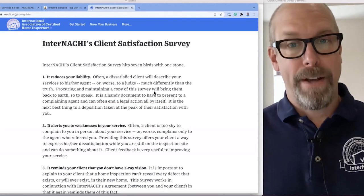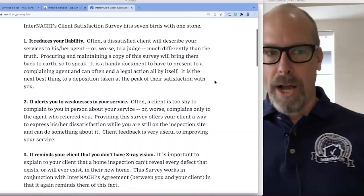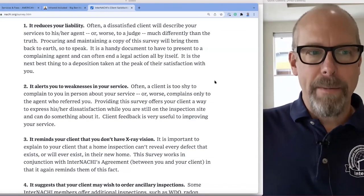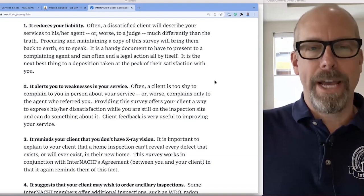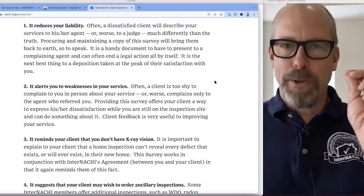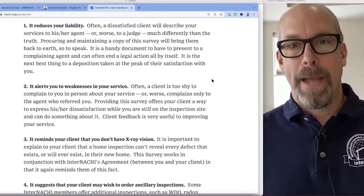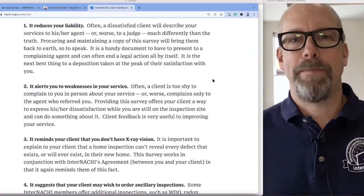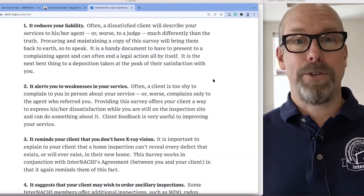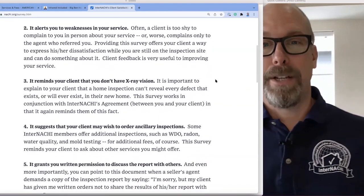And there's a bunch of benefits in using InterNACHI's client satisfaction survey. You have to get your clients to talk about you. It reduces your liability. Often, a dissatisfied client will describe your services to his or her agent, or worse, to a judge, much differently than the truth. So getting them to immediately record how fantastic the inspection was at the time of the inspection, that's what you want to document. Because later on, 2 months, 3 months, 2 years later, when something happens, like a future event, stories are going to change, and you're going to remind them how good the inspection actually was.